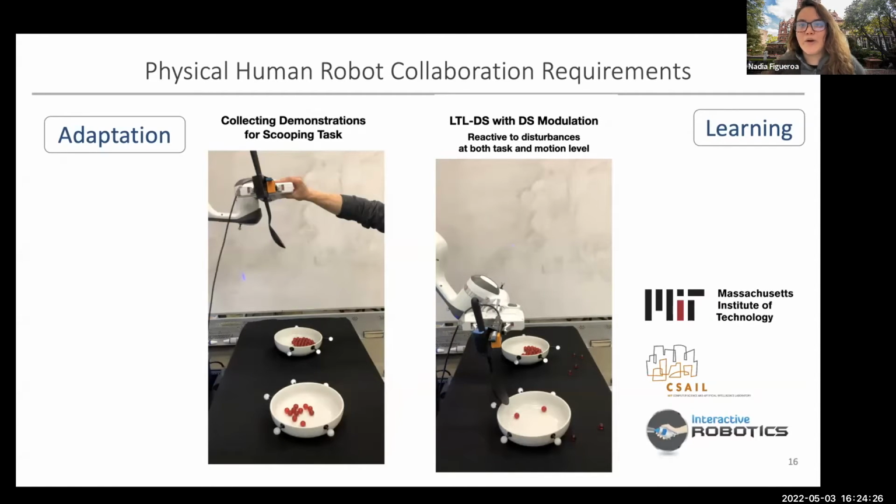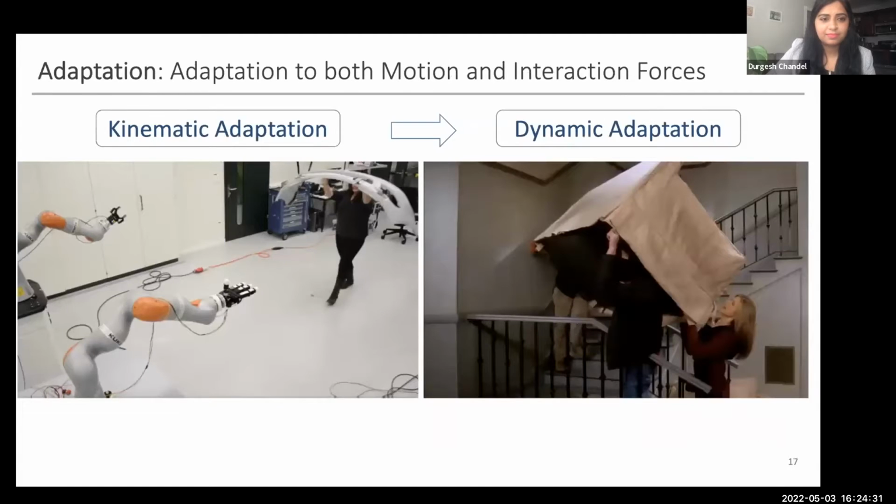And this is ongoing work also with a student at MIT. So this is more about adaptation. Most of my work so far has focused on what I call kinematic adaptation.